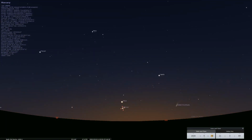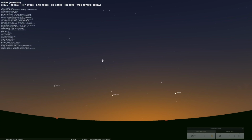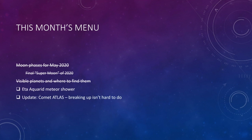Again, these wanderers, I'm just going back and forth in time to show you its movement from our point of view. If you are interested in that sort of thing, this will actually be in a constellation in May, at the end of May into early June. This is Castor and Pollux, these two stars right above. These are the Gemini twins, and that's where Mercury's going to be as the month goes along. Just kind of wanted to mention that, but yeah, that's the motion of Mercury. And let's get back to our regularly scheduled program.